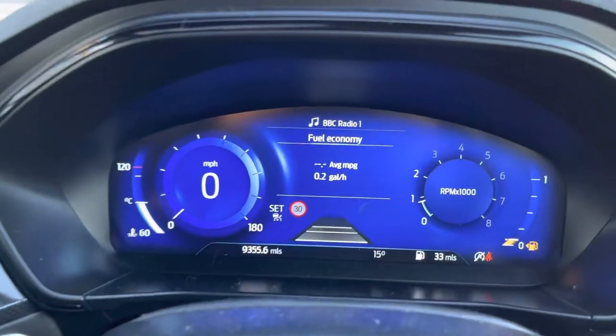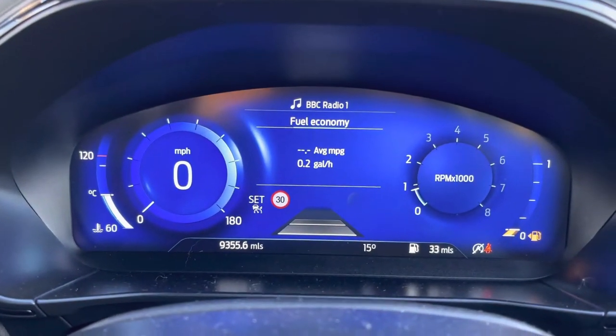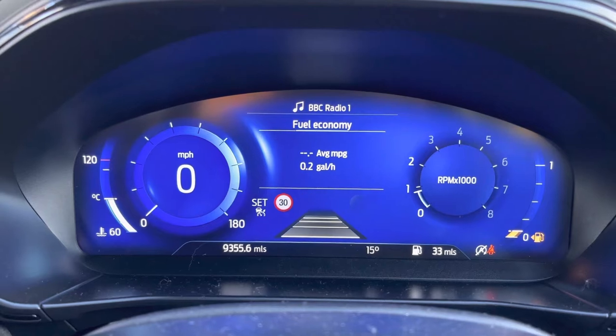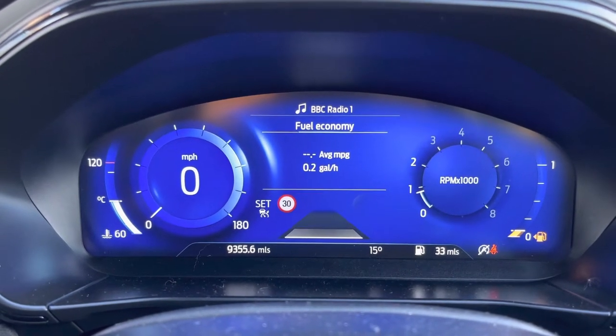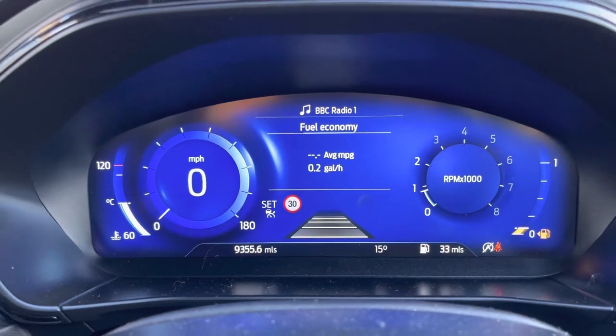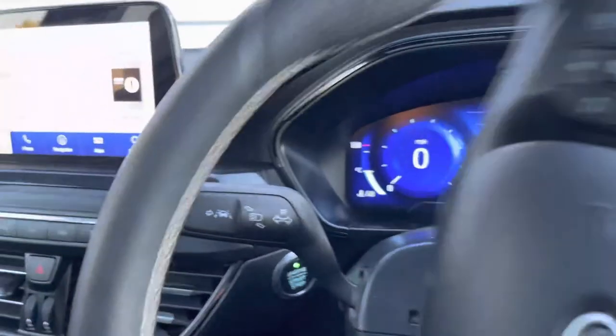With the adaptive feature, you can set up a distance here that the vehicle will keep you from vehicles ahead, automatically slowing you down, keeping the safe distance, and speeding back up when it's safe to do so, if for example the vehicle ahead has sped up or if it's moved over to another lane.